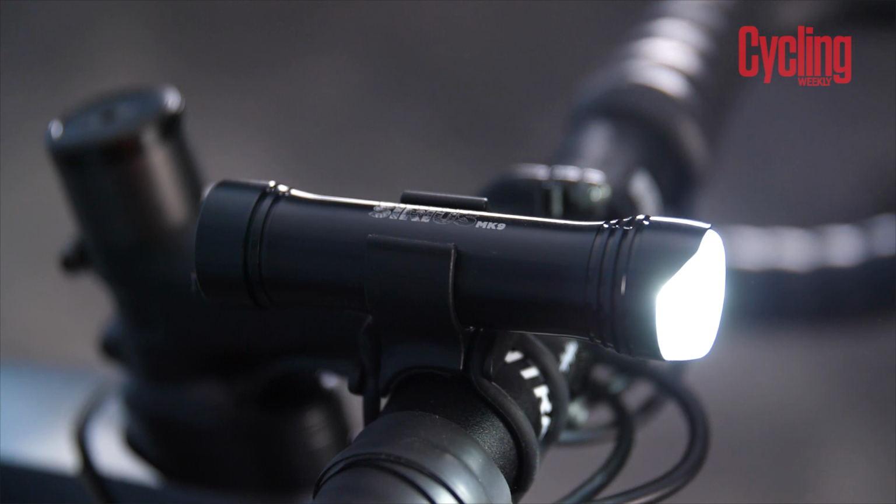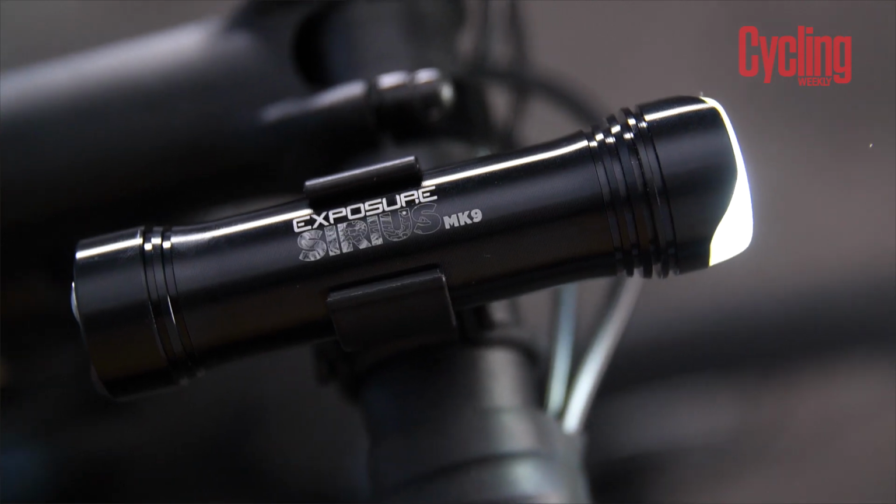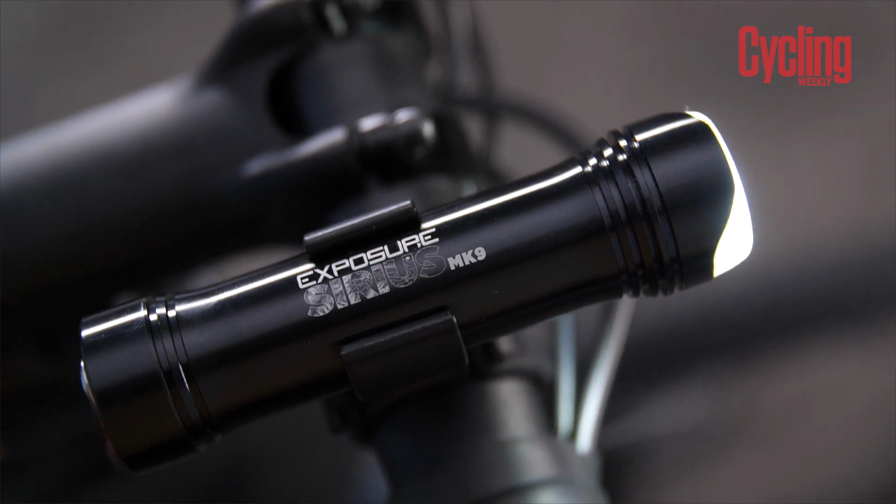So it has something called OMS, Optimized Mode Selector. It's user programmable settings. So there are actually 7 different program settings you can then choose, which basically dictates how much light each mode gives out, or even how many modes you actually have. The technology in this is insanely good.